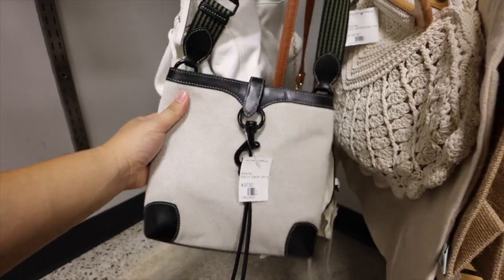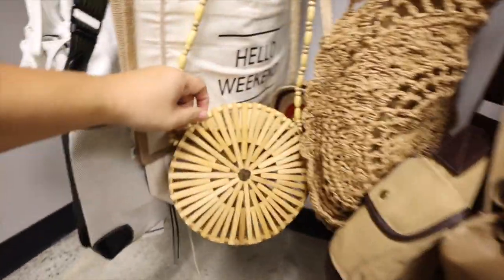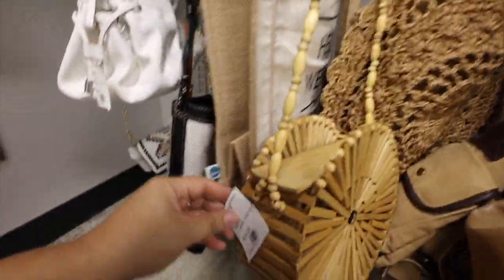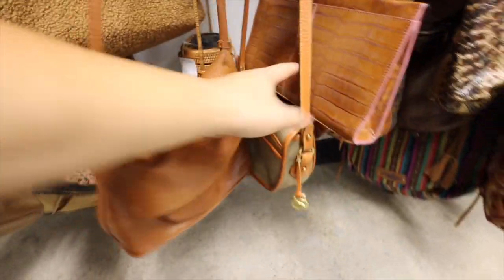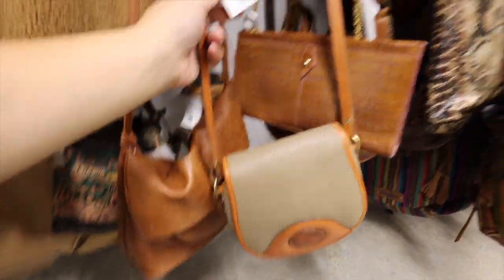What do we have then? It's Rebecca Minkoff, 37. What is this? Donna Karen. This is kind of fun. This one is just a wooden circle bag. This is a vintage Dooney and Burke for sure.